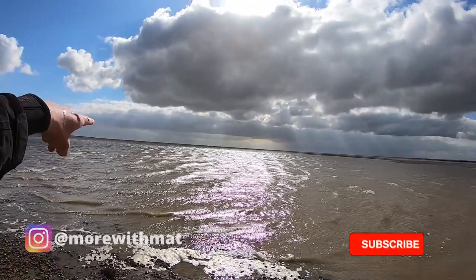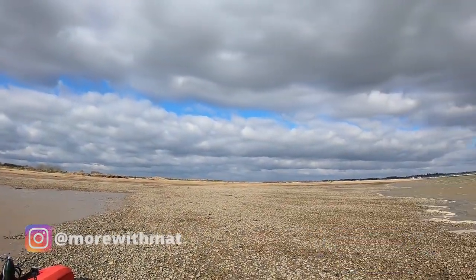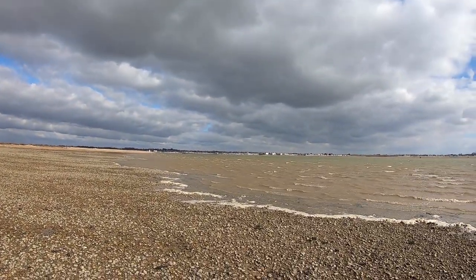Down on Mersea Island. Going to be paddling right the way around the island today. Paddling right the way down past East Mersea, all the way around to the Strood, then come back up around past Brightlingsea and back to this point here. This will be the third time paddling around the island, so I reckon it's going to take about 5-6 hours.